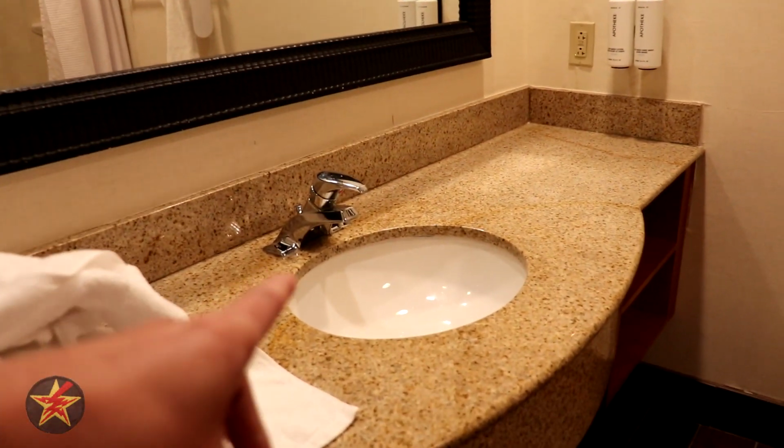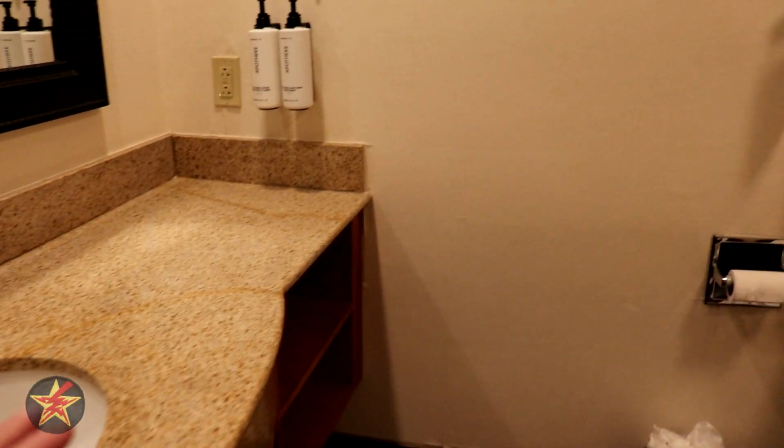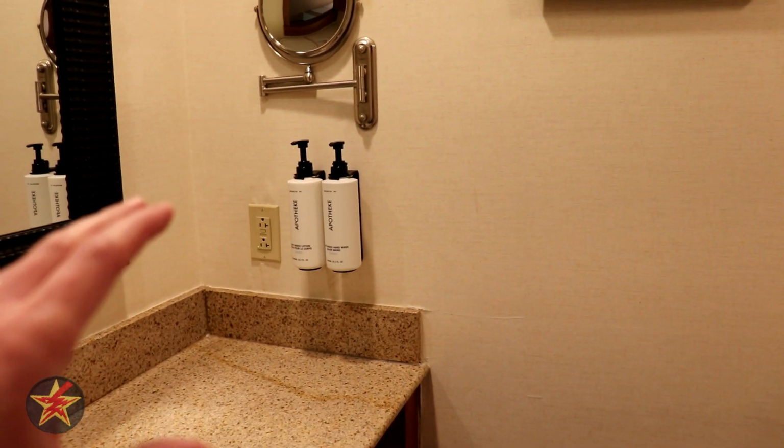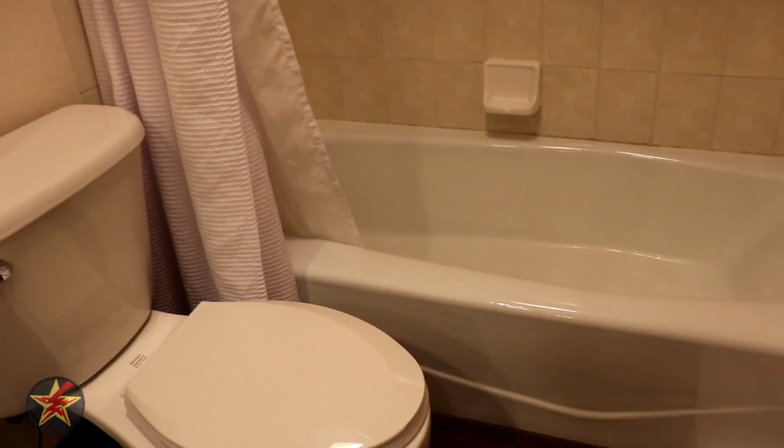I was correct about the sink. Hit my knuckles on that a lot, but other than that, a lot of space, really nice. Product on the walls, while I complained a little bit about it when I first came in, it actually worked out. I like that. It made it easier. All right, coming over to toilet. This situation was a little weird, but it was manageable.